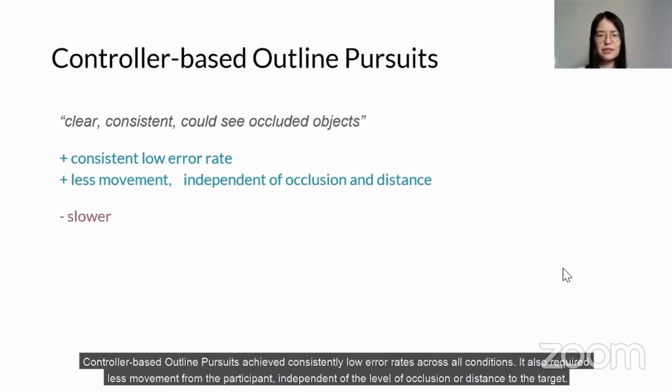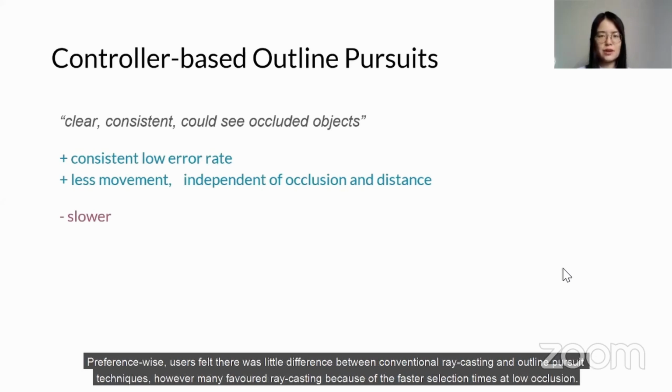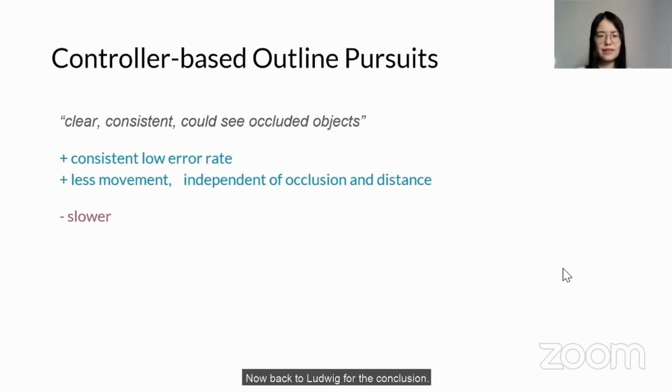Controller-based outline pursuit achieved consistently low error rates across all conditions. It also required less movement from the participant, independent of the level of occlusion or distance to the target. Preference-wise, users felt there was little difference between conventional raycasting and outline pursuit techniques. However, many favored raycasting because of the faster selection time at low occlusion.